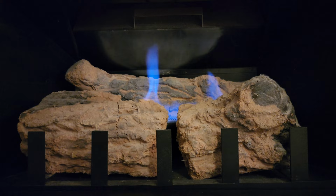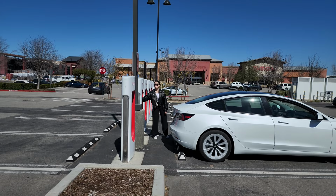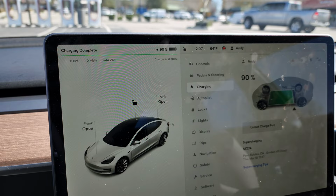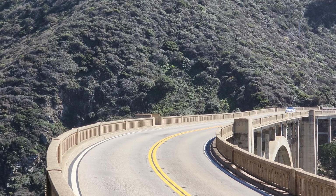So we just pulled up to a supercharger station. Alright y'all, we're fully charged. That cost $17.